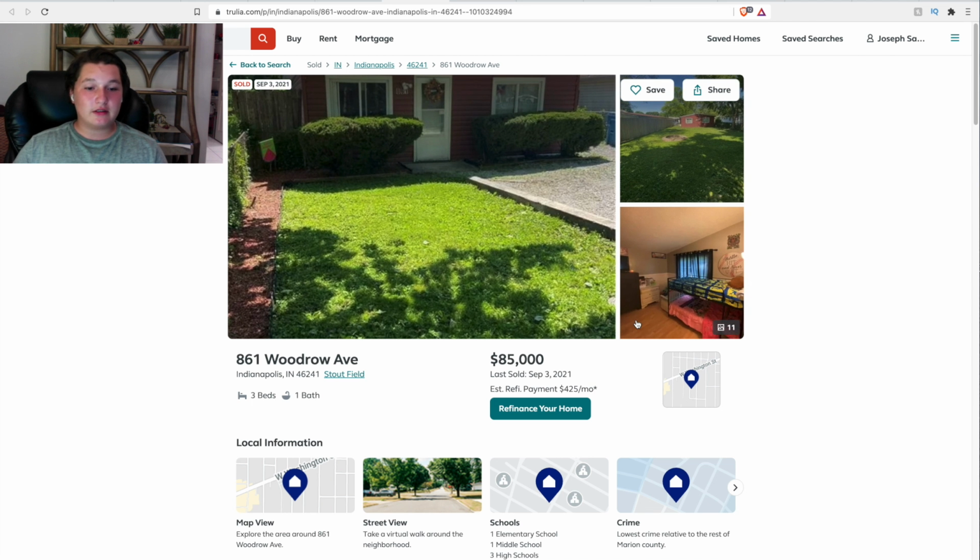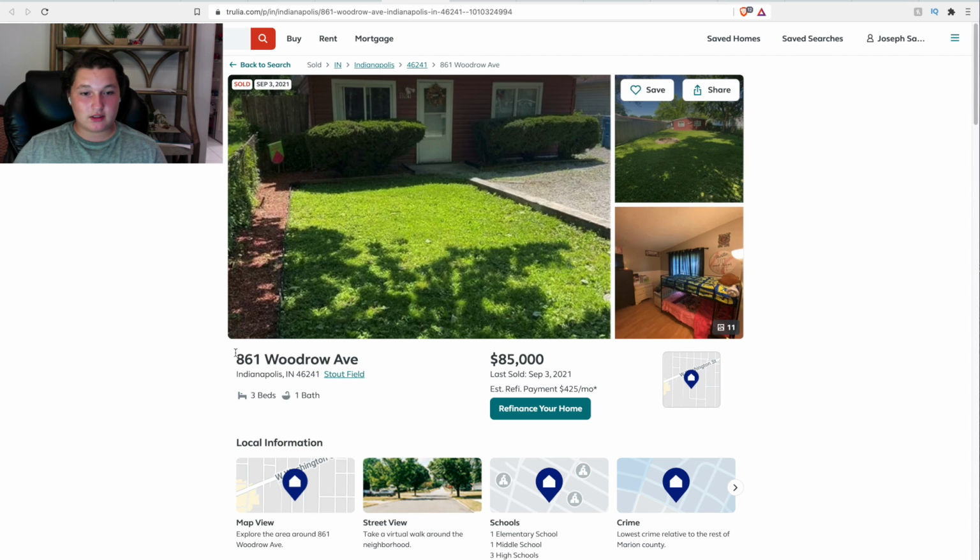So this is a comparison house. It's a 3-bed, 1-bath, same house. It's about 10 minutes away from this house, and it was last sold 4 days ago for $85,000. That's around the estimate of the area. That's the estimated area price. So we can go check out another house.